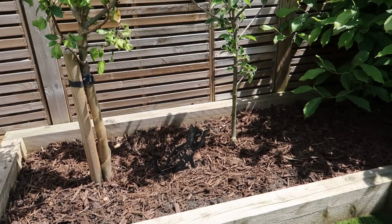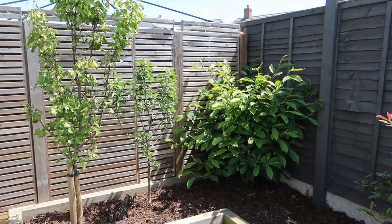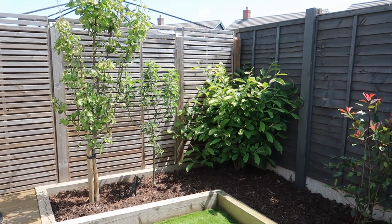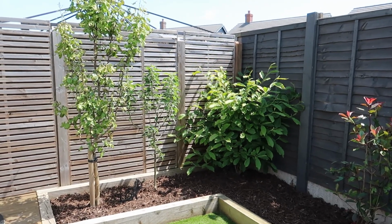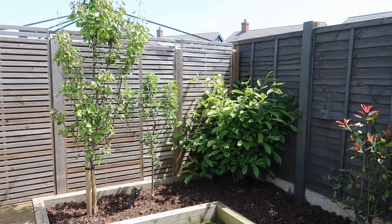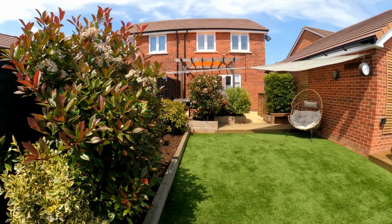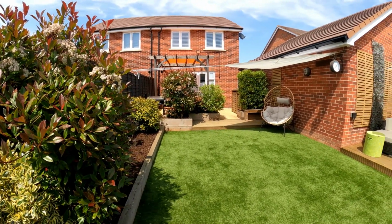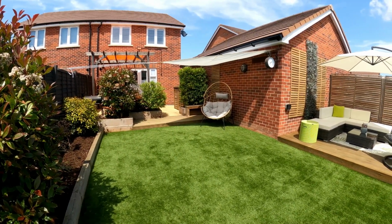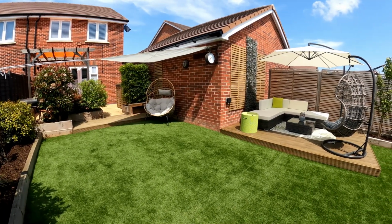So on this section of the garden, we've got our pear tree and our apple tree. The apple tree was also new on the weekend that I filmed this, and we also planted a red robin, you can see to the right of the screen, and the magnolia tree was in the middle. Can't get over how glorious a day this was. Absolutely stunning weather.